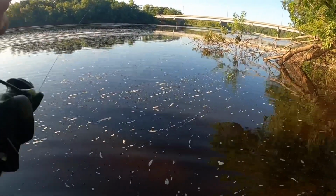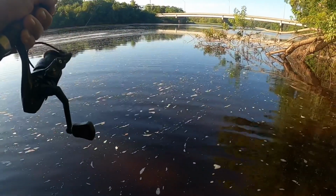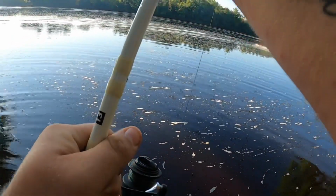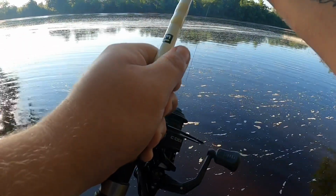Yeah, it is. He's coming right here. God damn it. Ooh, what is that? Snapper right there? Yeah, it's a big snapper. I told you, all them bubbles like that. When he came up, dude, it looked like a catfish. I thought it looked like a giant turtle right away.